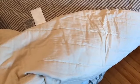Now I don't want to forget to tell you that the quilts are also reversible. So in other words, if you wanted to change, you could just flip this over and you've got all cream.